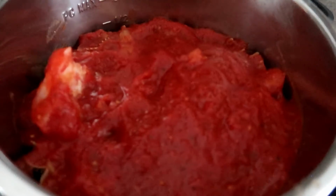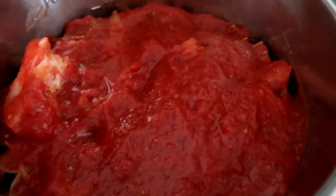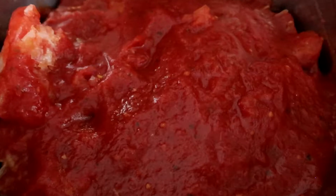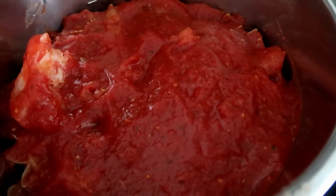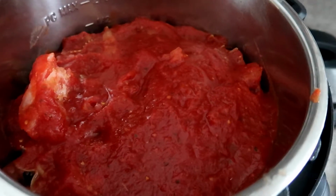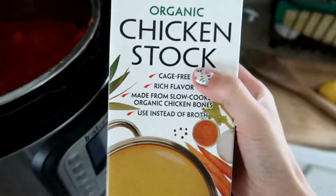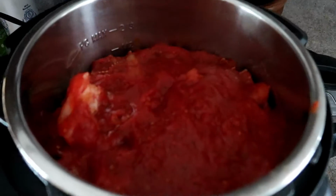Okay, so another tip for you guys is it said to make sure that all the pasta is covered, not any peeking out, because otherwise it could undercook the pasta when it's in the pressure, like it'll just be dry and not cooked. So you want to make sure all the pasta is covered. And then now I forgot to mention too, you can use water, but I decided you could use chicken stock too. So I'm going to use the Costco chicken stock, the organic one that I have, to add 3 3/4 cups.